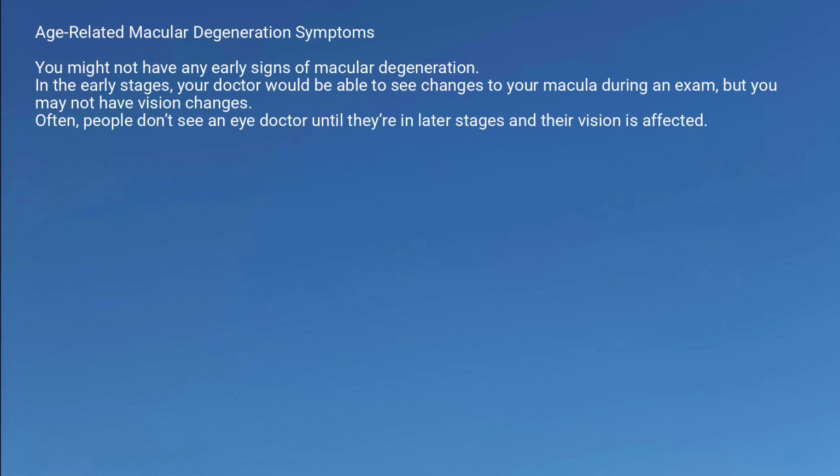Age-related macular degeneration symptoms. You might not have any early signs of macular degeneration. In the early stages, your doctor would be able to see changes to your macula during an exam, but you may not have vision changes. Often, people don't see an eye doctor until they're in later stages and their vision is affected.